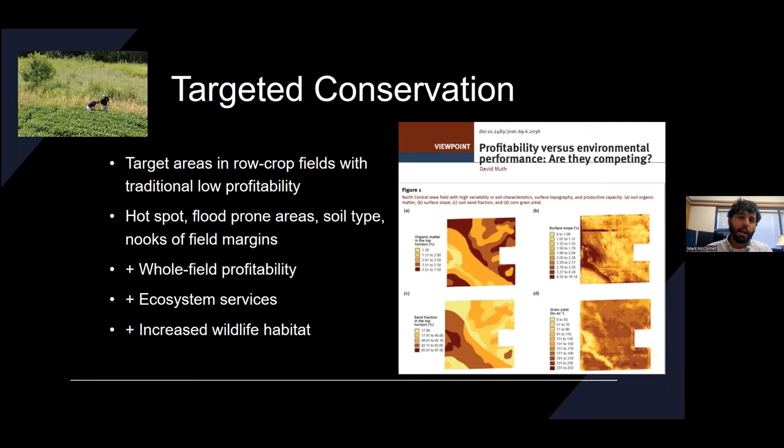But what's interesting is, if you work in agricultural systems, you know there are parts of almost every row crop field that are traditionally lower in profitability. They have lower yields for a myriad of reasons. It could be flood prone, a different soil issue, or competition with the adjacent plant community. There's a host of issues. And these areas are typically lower in revenue generation.